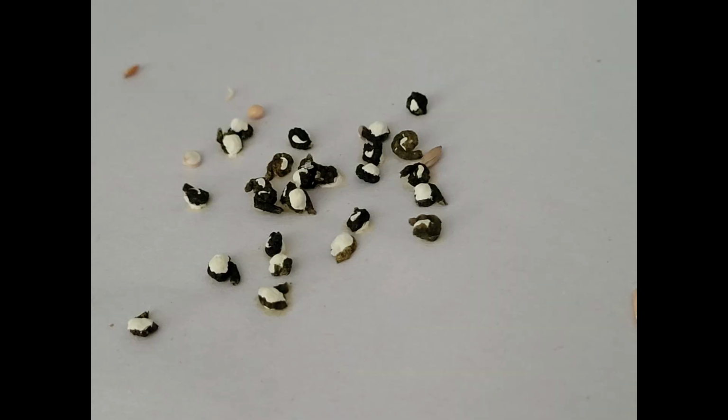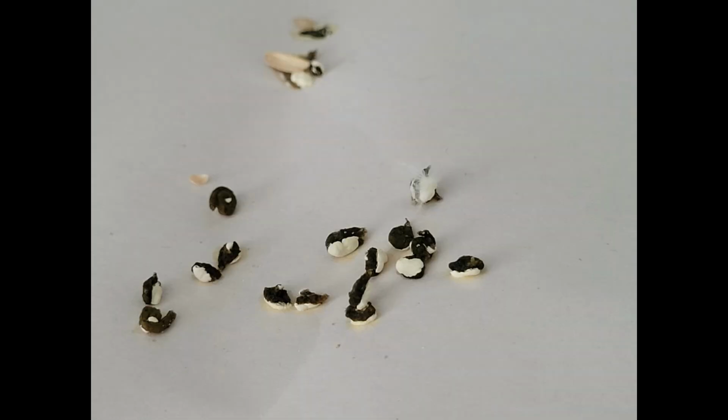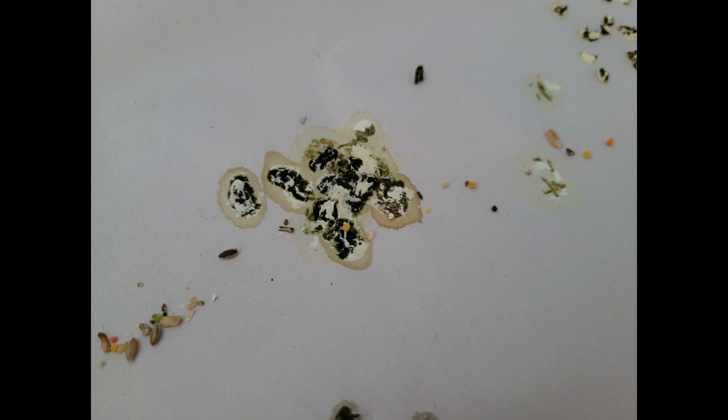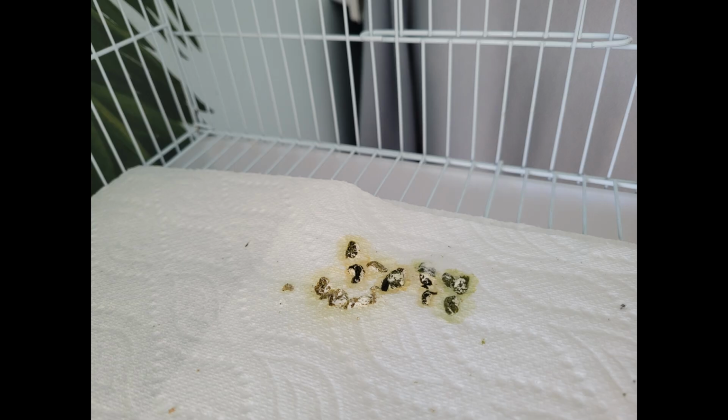Some birds poop during the night. I have 5 budgies, and I can tell where they sleep as there's 5 neat little piles. And this is from one of my cockatiels, my other cockatiel, and one of my rosy bourkes.